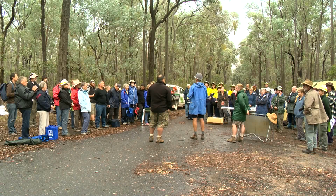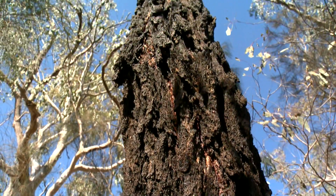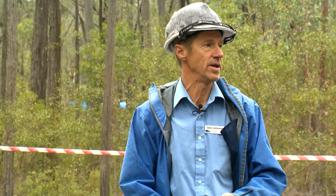We're in Region Central. This is Chiltern-Mt Pilot National Park, and we're here at this time of the year, just into autumn, because this forest flowers at this time of the year, and that's the key resource for winter. Autumn flowering species of ironbark and white box are when Regent Honeyeaters are best suited to this country.